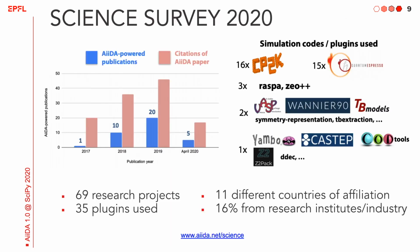We do an annual survey of AiiDA-powered research projects on the AiiDA mailing list to learn how AiiDA is used and where to direct efforts for future developments. This year, people submitted 69 research projects at various stages of completion, using a wide range of plugins and from 11 different countries. You can find a list of scientific papers using AiiDA on aiida.net/science.